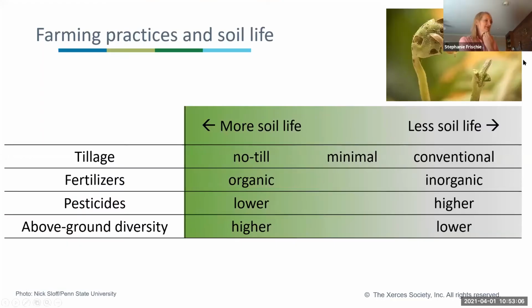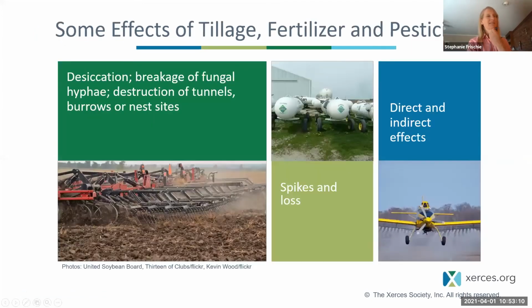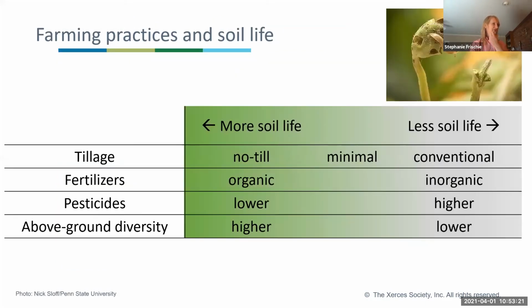So now we're just going to get through the section here where we talk a bit more about farming practices and soil life. I've got a delay here in advancing the slides, so bear with me, please.